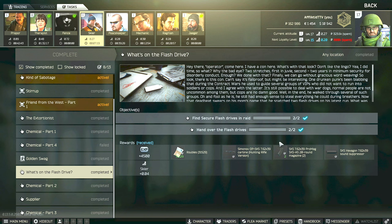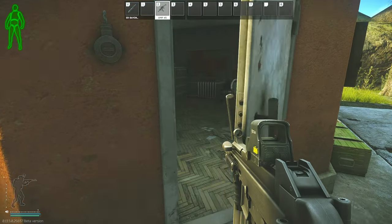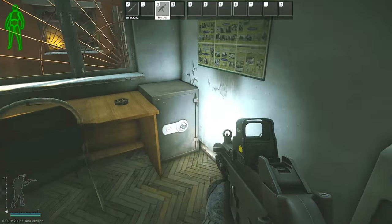Hey guys, this is a secure task guide for "What's on the Flash Drive." For this task, you have to find two secure flash drives in raid and then hand them over to Skier.